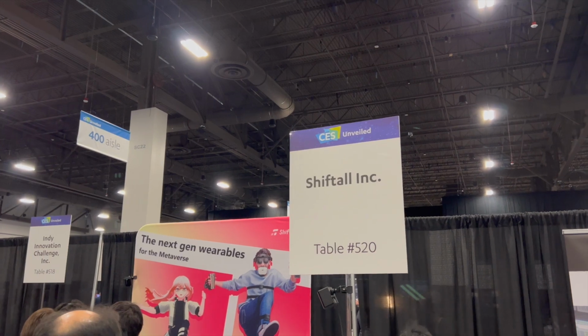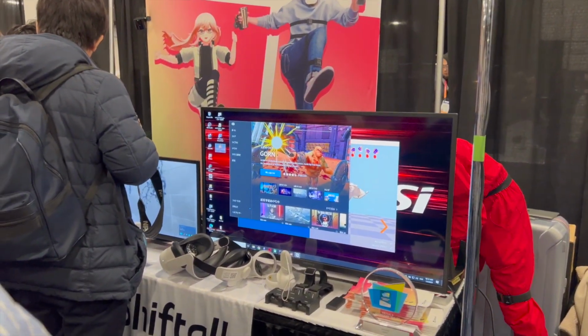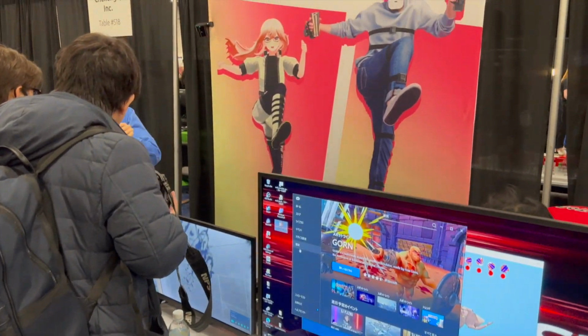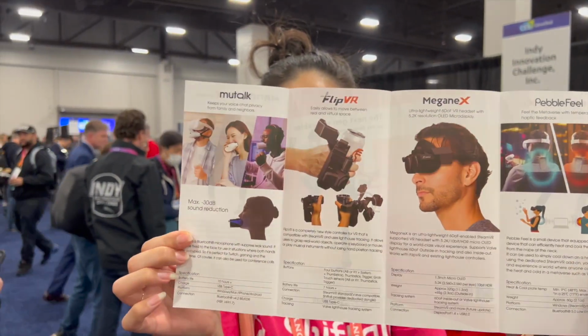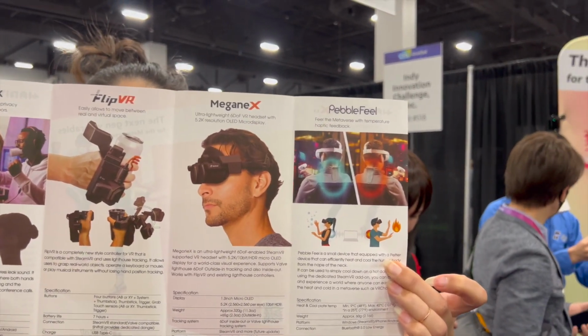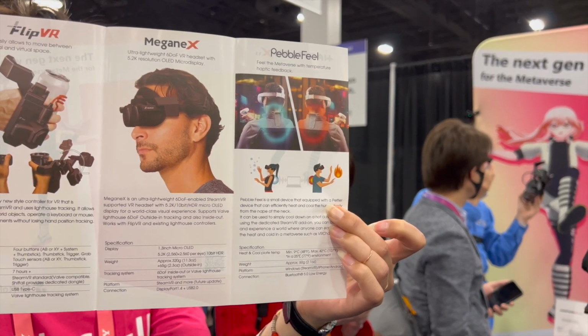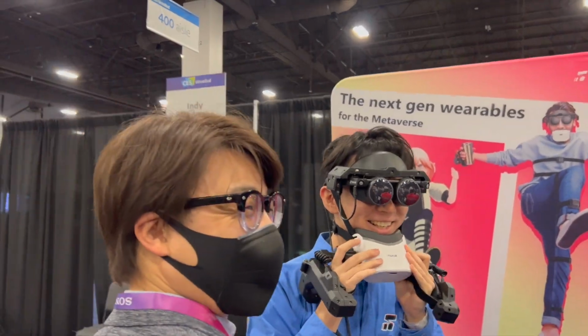Shiftall is a very out there company. Now, Shiftall has many devices in the VR space, and most of them are very unique. They have a lightweight VR headset called the Meganex, with a resolution that Sadly It's Bradley said himself would make you cry if you went back to the Quest 2. And they have MuTalk, a soundproof Bluetooth microphone.